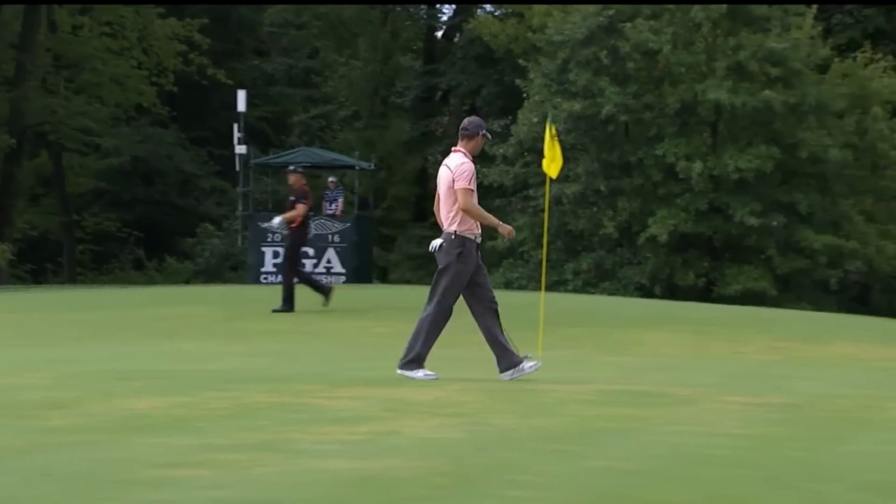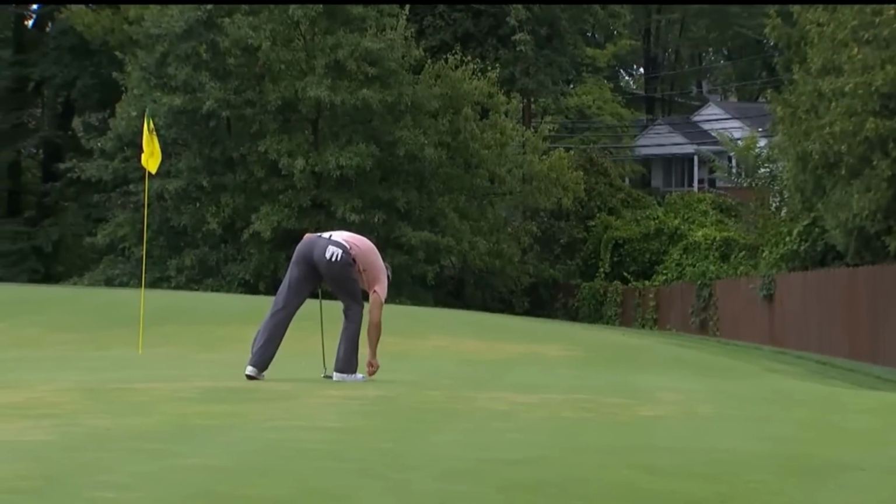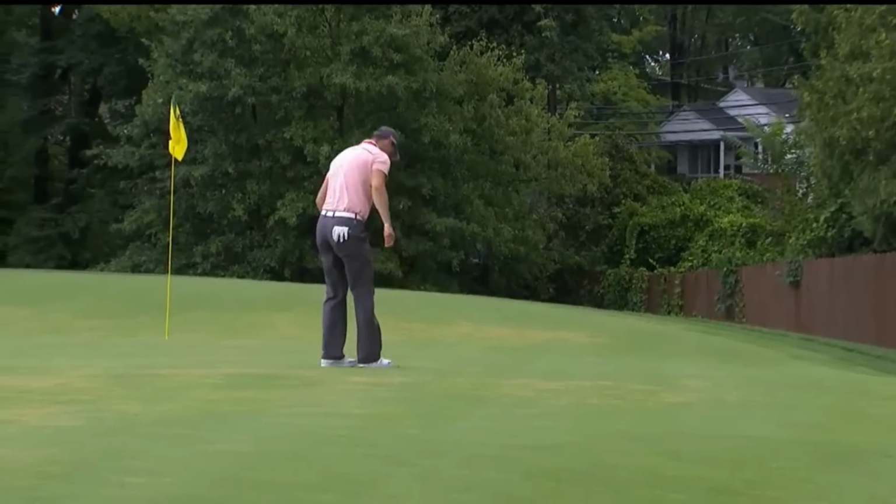So Kaymer will walk up and mark his ball. Very impressed with that shot. You can see there a little bit of slope between here and the tee there at the eighth.